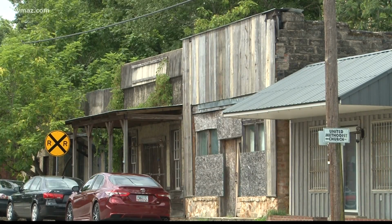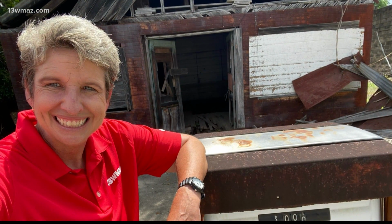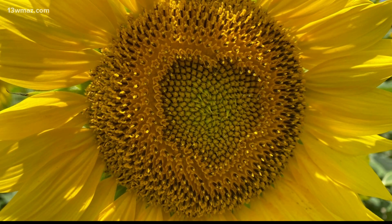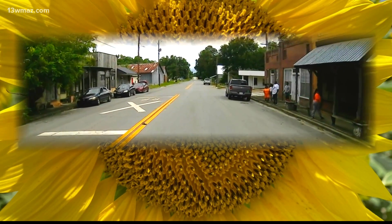And it may seem uncommon to make this little town with rundown buildings something to come and see. But places like this old gas station are history and pure gold for folks that want cool Instagram shots or a way to show kids what rural life is really like. Don't want to see it fade away and be a ghost town or be just run down with nothing going on. We want people to come here and have a good time. The sunflowers are fleeting, but taking in a small town can happen all year long. Suzanne Lawler, 13 WMAZ News.